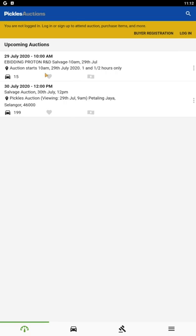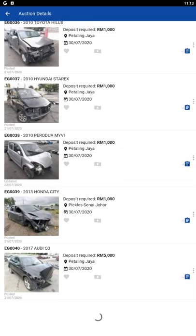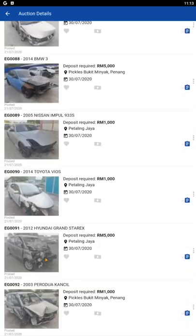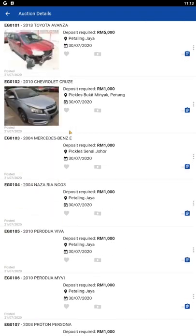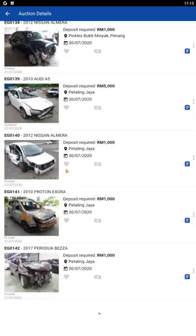And today we're checking out two auctions actually. We're going to start off with the one for the 30th of July 2020. It has a lot of cars, but we are only interested in the three cars that are at the very bottom of the list. So it's going to take some time for us to get there, but you will see what I mean.